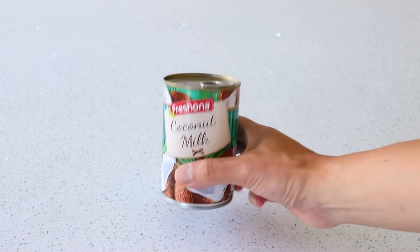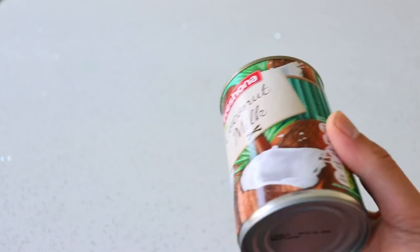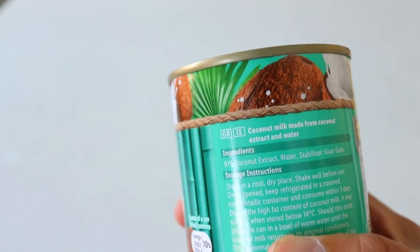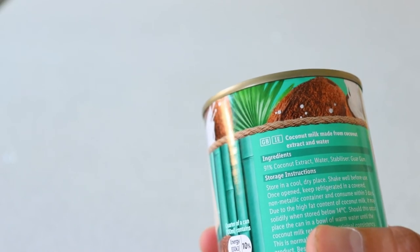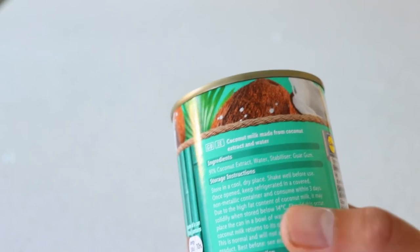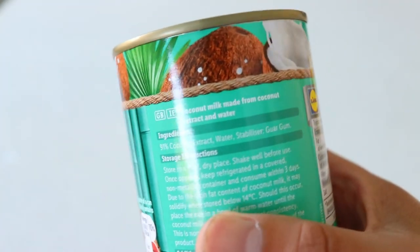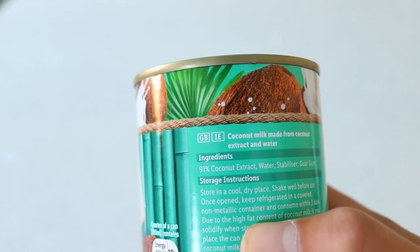The last one we're going to look at is from Lidl. At first, I was not familiar with this coconut milk, as Lidl only has a small selection of Asian products. However, after trying it out, I was pleasantly surprised. The coconut milk added a richness to both sweet and savory dishes, thanks to the whopping 91% coconut extract it contains. The label doesn't say where it comes from, but a quick investigation of the Lidl website says that it's manufactured in Thailand.